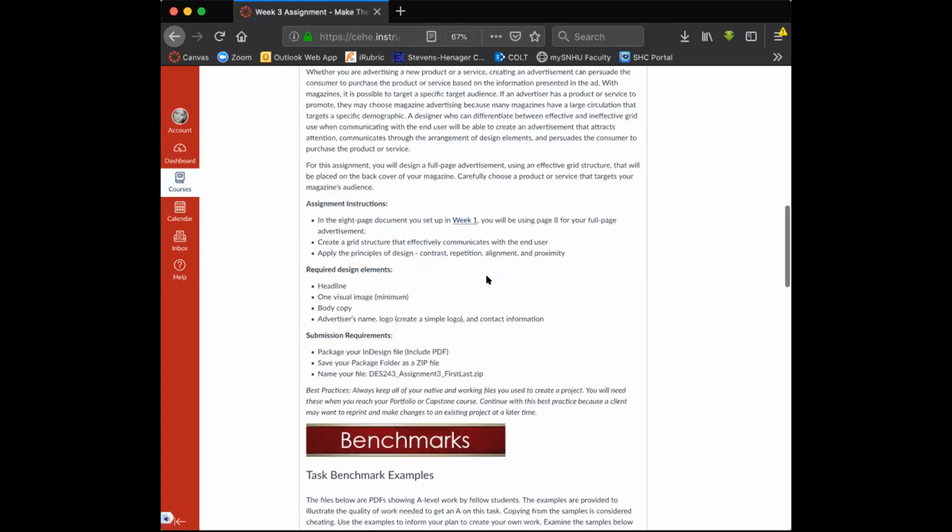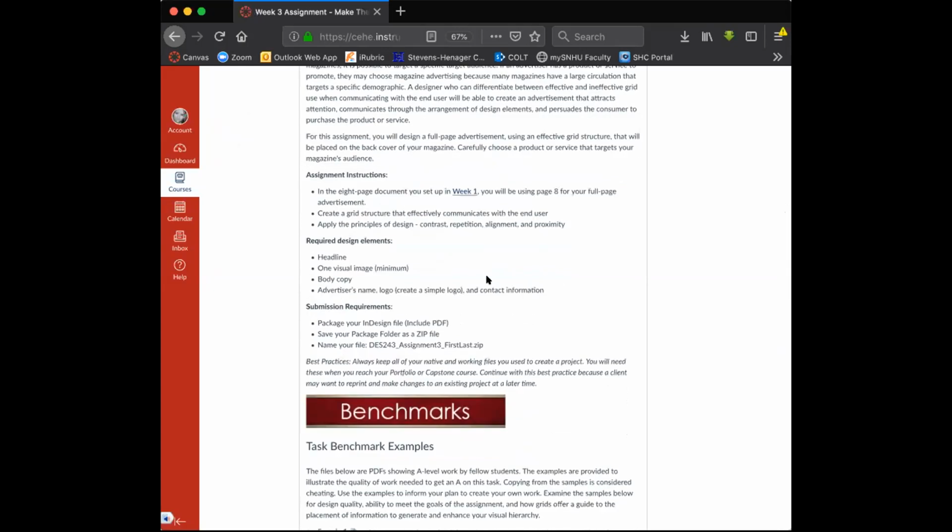So the assignment instructions are as follows. In the 8-page document you set up in week 1, you will be using page 8 for your full page advertisement. Create a grid structure that effectively communicates with the end user and apply the principles of design, as always, CRAP, to your ad. The required design elements, so these are what needs to be in there: headline, 1 visual image at a minimum, body copy, advertiser's name, logo, create a simple logo, and contact information.